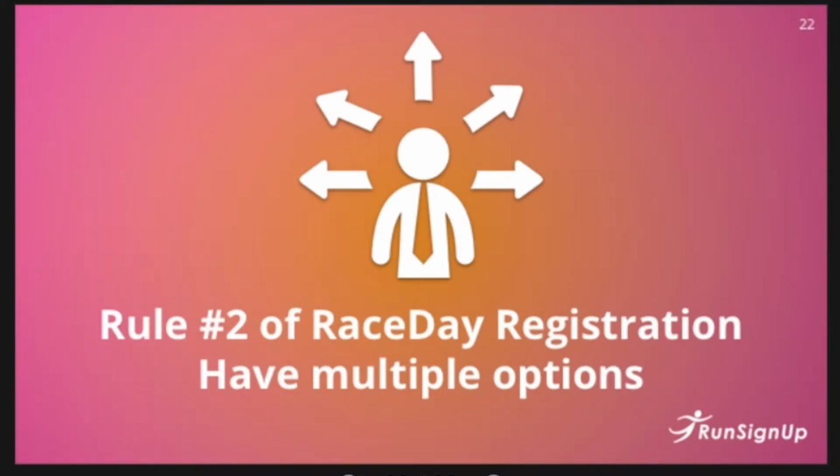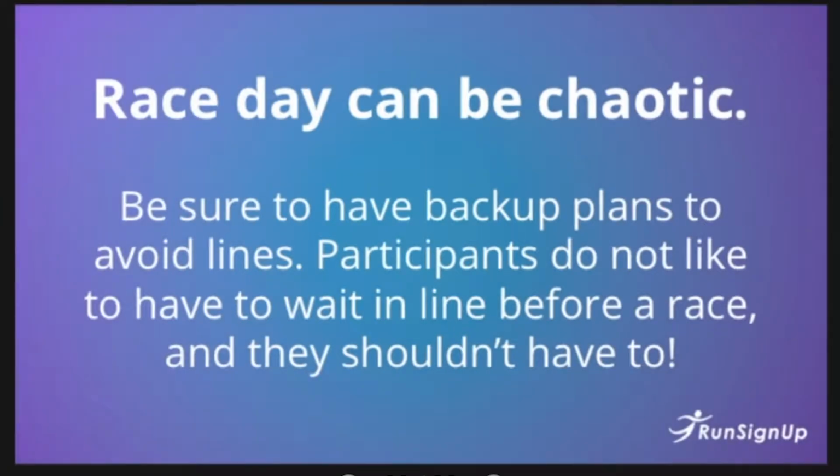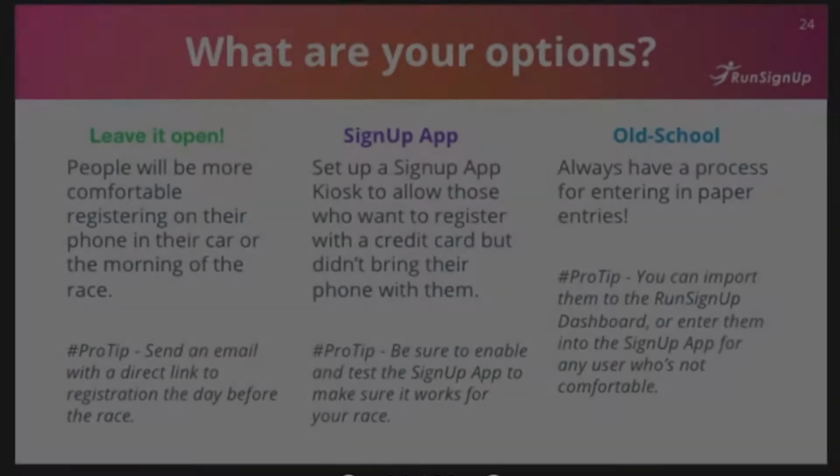Rule number 2, have multiple options. I briefly talked about this, but basically make sure that you have multiple plans of attack to allow people to register. People do not like to have to wait in line. They shouldn't have to. We have a lot of options with RunSignUp.